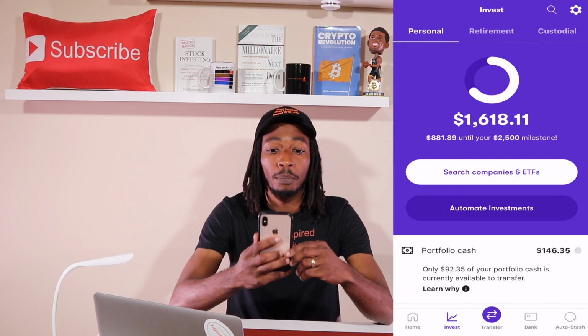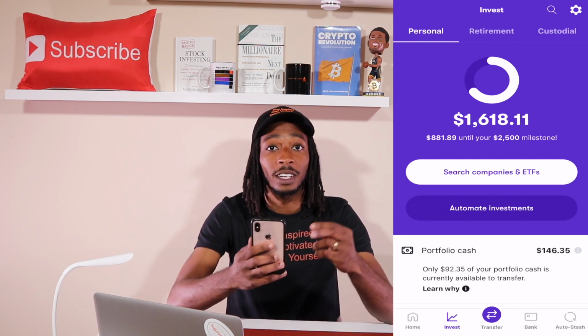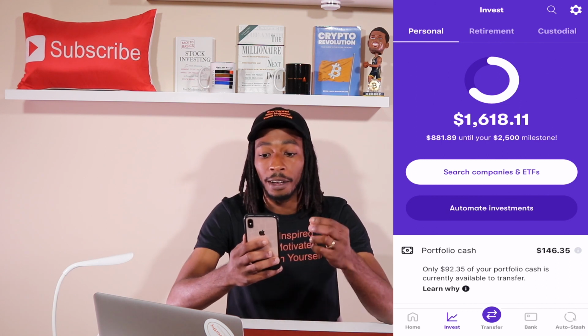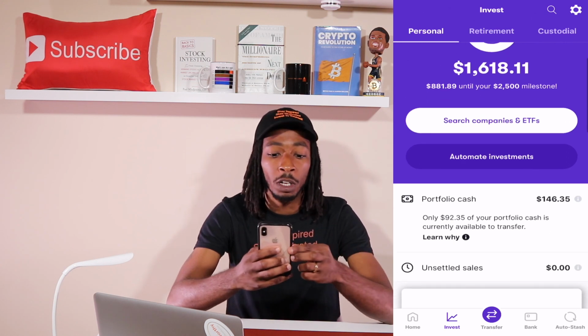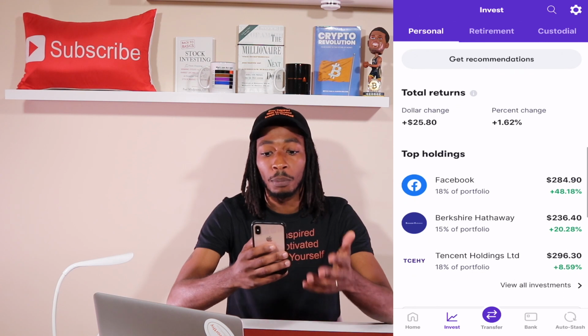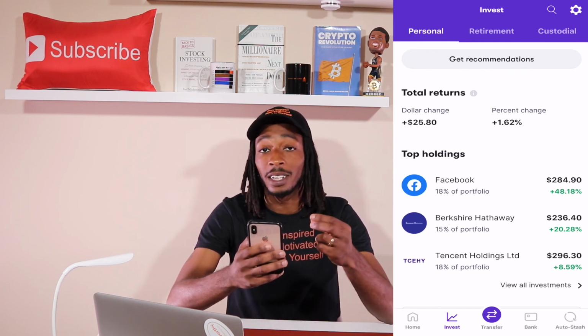Alright, so now we are on the Stash app here, and you can see my portfolio value is $1,618.11. You can see I have some buying power here at $146.35 that I'm still waiting to implement. So we're going to go ahead and scroll down a little bit. And as you can see, I am just up a little bit at 1.62%, and that is $25.80.